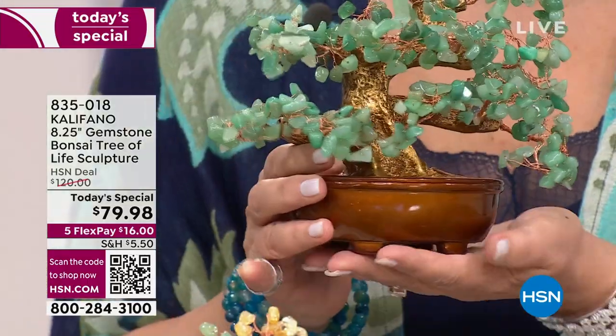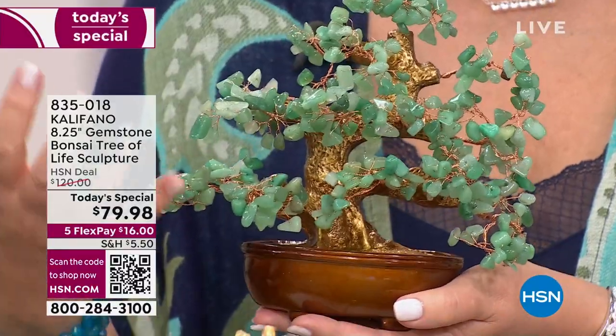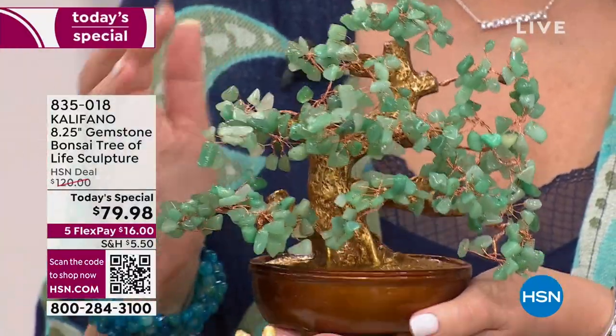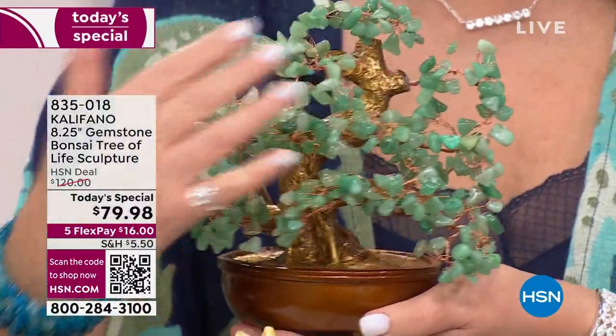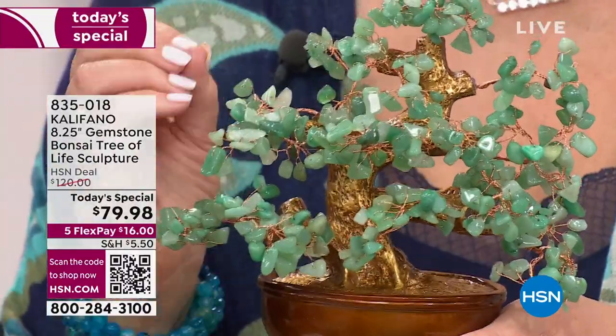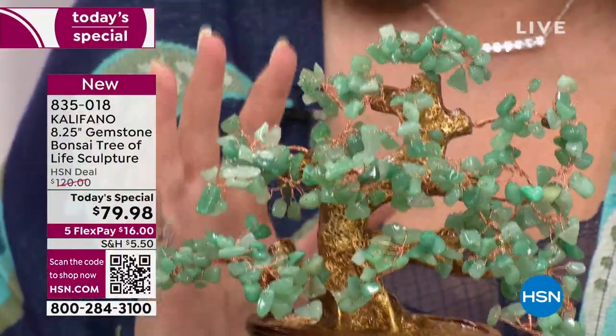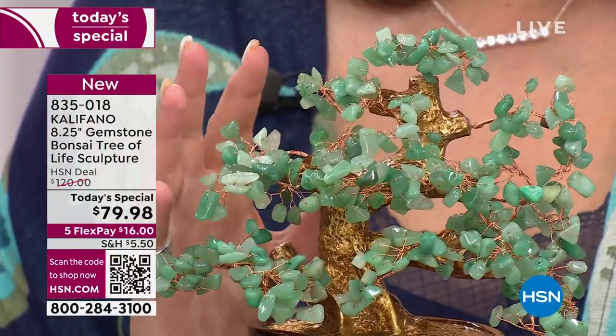We might lose the aventurine. If you want the green, I will tell you, they're all beautiful. I love this green tree. It looks so gorgeous in every room. Well, obviously, it's like a real plant, right? It's green, so it just works with everything. If you're trying to decide, look as the little stones almost tremble when you move it ever so slightly. It is truly spectacular. This is natural. This is not dyed. This is not enhanced. This is completely natural, gorgeous gemstone.